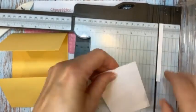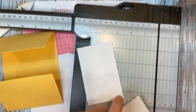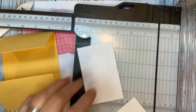All right, so you'll notice these have a little score line on them. They're not going to show because it's just going to be a layer.